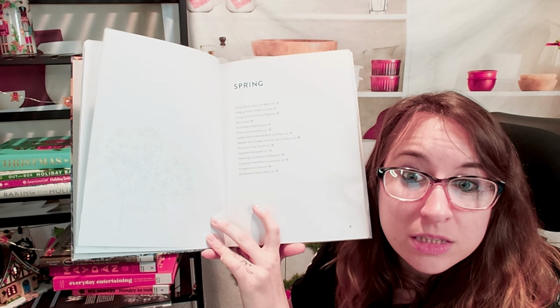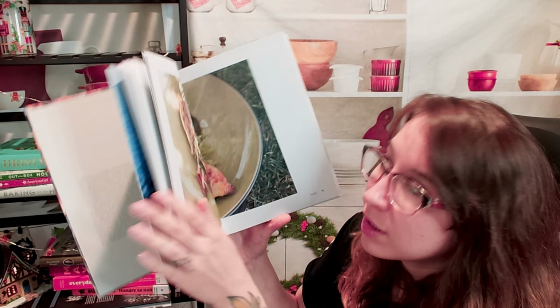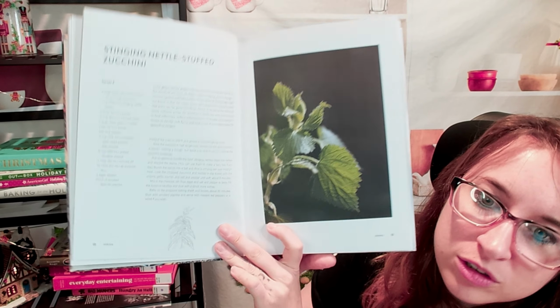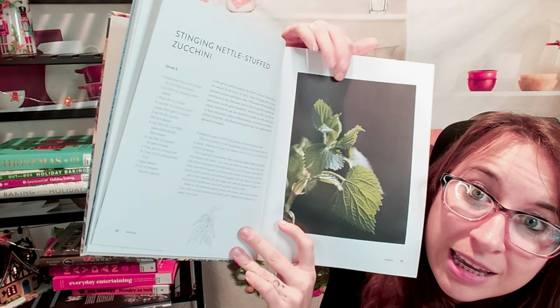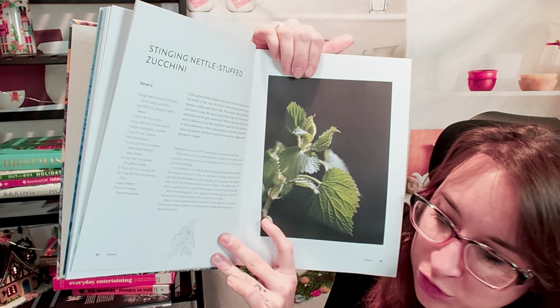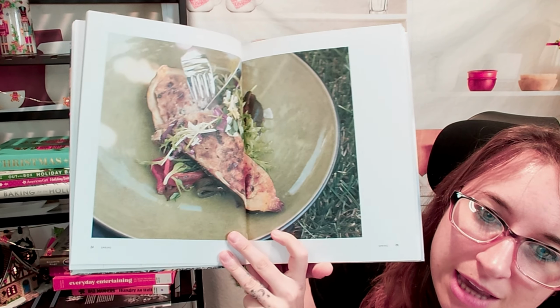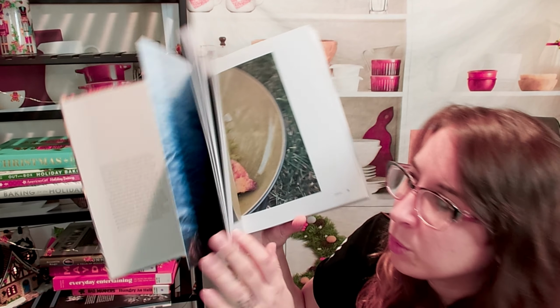It's divided by season. So what's cool about this cookbook, let me show you, is, for instance, we have stinging nettle stuffed zucchini. So one of our pictures features the actual ingredient that you can forage. And then on the other side here, it shows the actual dish. So that's really, really handy and super cool.